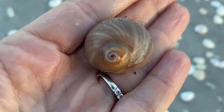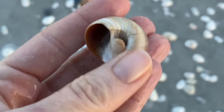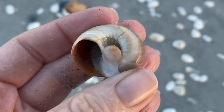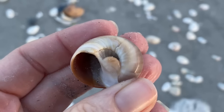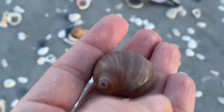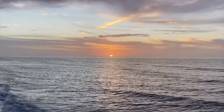Oh, it's so pretty. So that is another moon snail. Okay, so there's a depression in the back there. So that means that this is a false shark eye. We talked about that last week, that depression there. So it's a moon snail, it's a shark eye, but it is a false shark eye. We'll take a look at a real shark eye in a little bit.